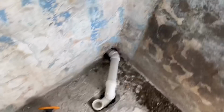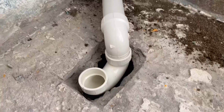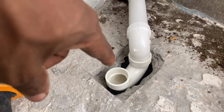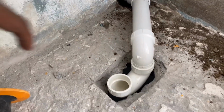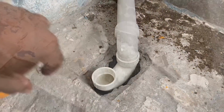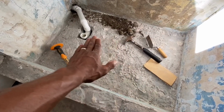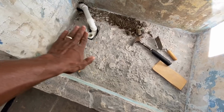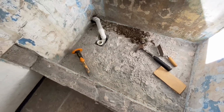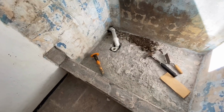All right guys, so here's the dry fit. You can see all ready to go. I'm ready to glue this up and put in the waste over here at the level that I want it, and then I'm going to do the screed. So basically the idea is the slope will go that way, and then the back will go that way, and it will sort of go that way and that way, so down to that point there. So yeah, let's glue this all up and start getting this screeded.